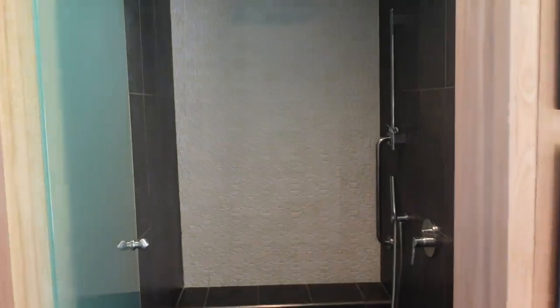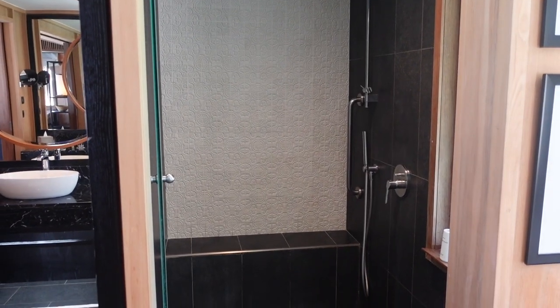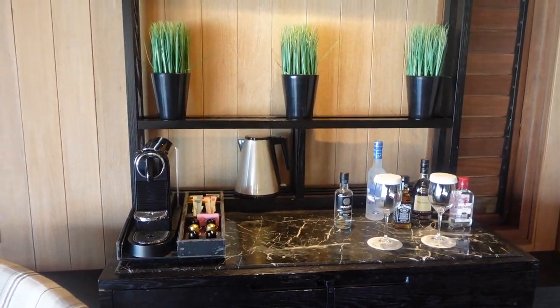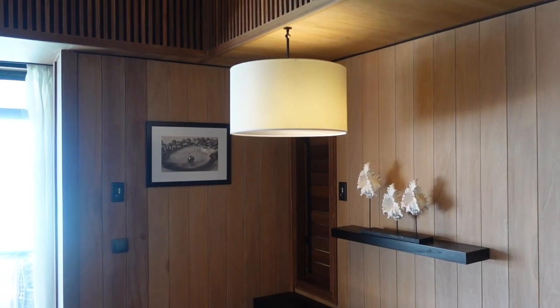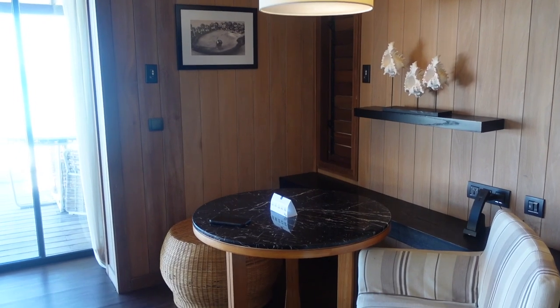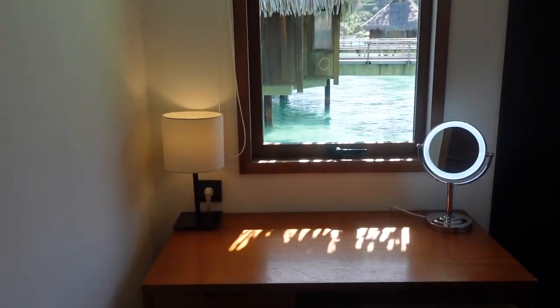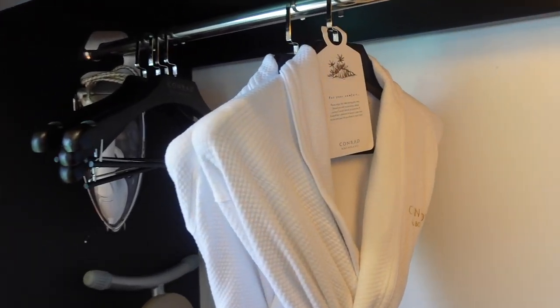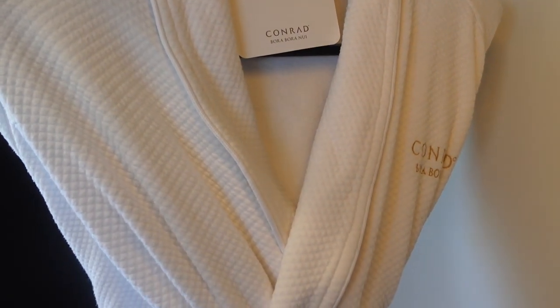And thank goodness for this door for privacy. To the left, there's a massive walk-in shower. And then, of course, what's a room without a mini bar? To the right of the mini bar, there's a cute little sitting area. Love that. Now let's look at the closet. In the closet, there's a cute area where you could do your makeup. Then they gave us these two comfy robes to lounge around the room in.